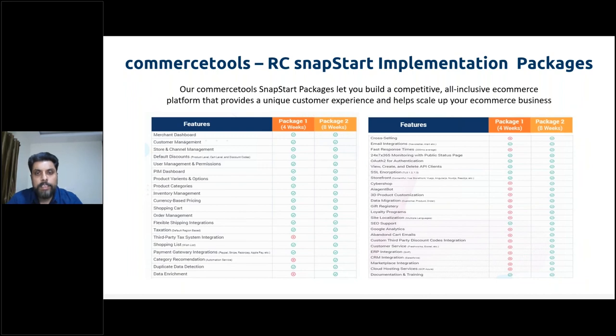Along with that, we categorize two packages, a snapshot of package one and package two, where we have listed a lot of parameters and features applicable in each. Basically, package one can be implemented in 4 weeks of time, and package two comes with an 8 week timeline. We have listed what is included and not included in both. So you can understand which features are implemented in the first 4 weeks, and what other features you can get that are available for any e-commerce solution.